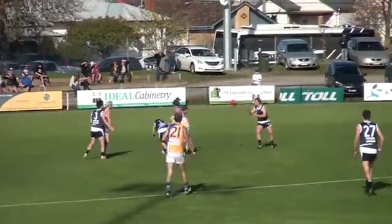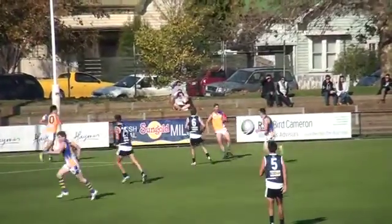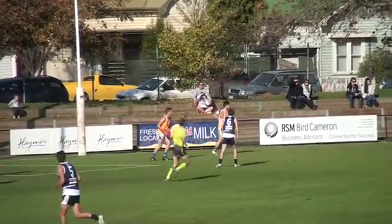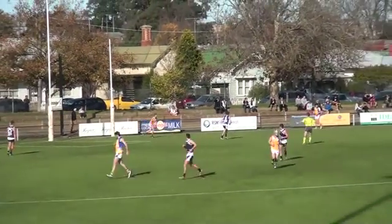They got the punch. Comes to Giampaolo. Gave the handball off there to Phelps. A little kick around the corner is going to be cut off. Bendigo take the mark in the back pocket on the outer side. Yeah, wrong side there for Phelps, unfortunately. A little goal sneak from Redan, of course.